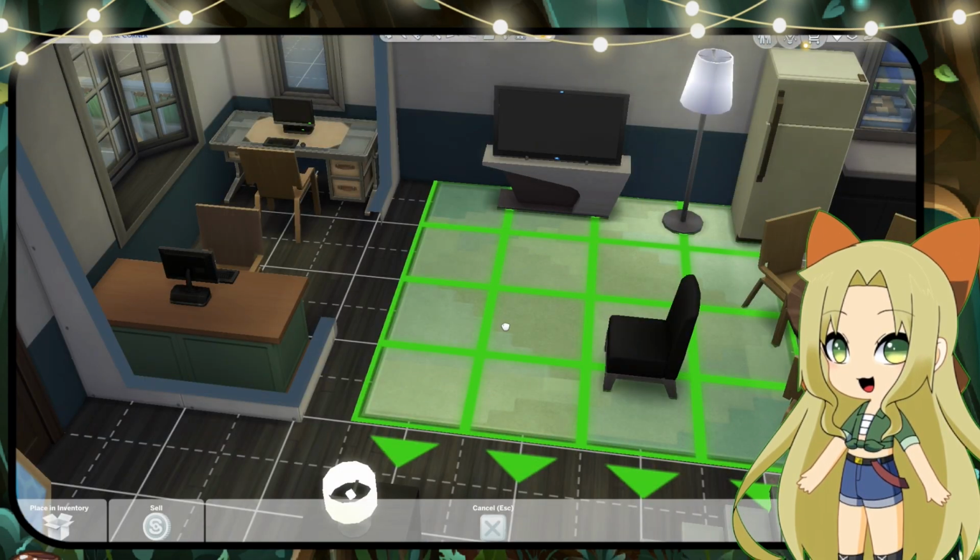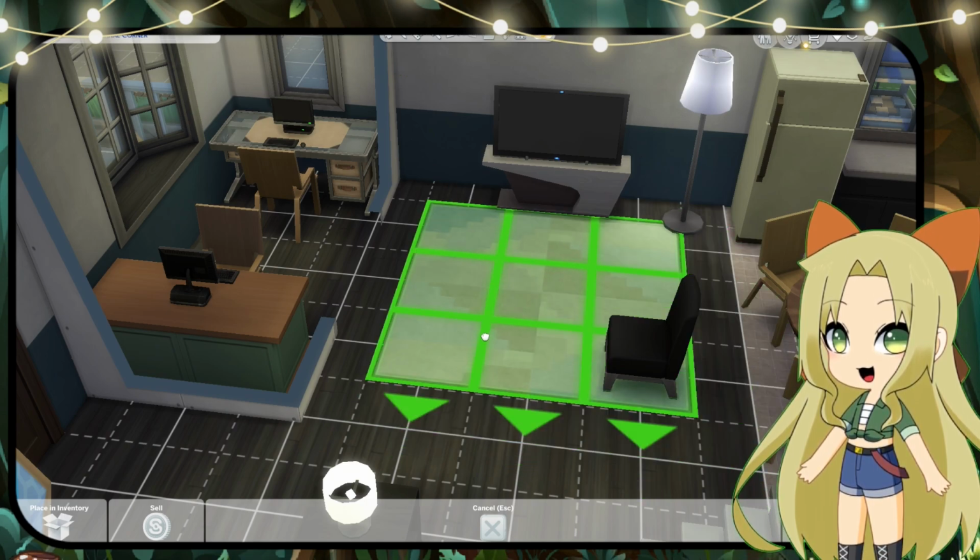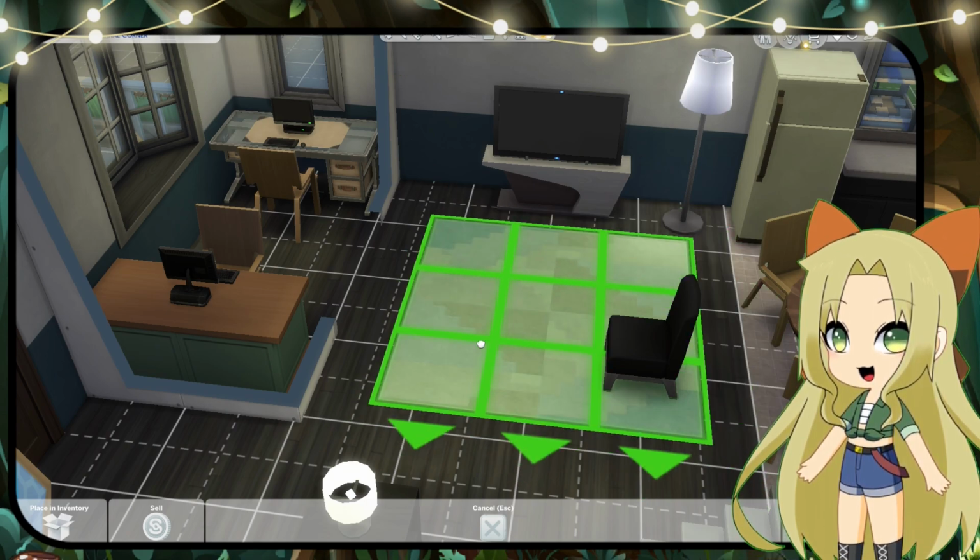I do think I still like this rug and I think I want to use it, but I'm going to size it down because I think it's way too big for the space that we're in right now.